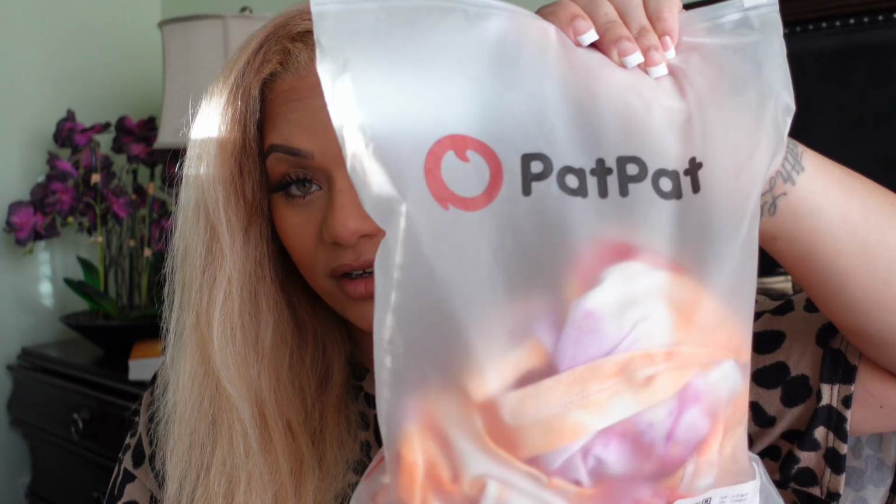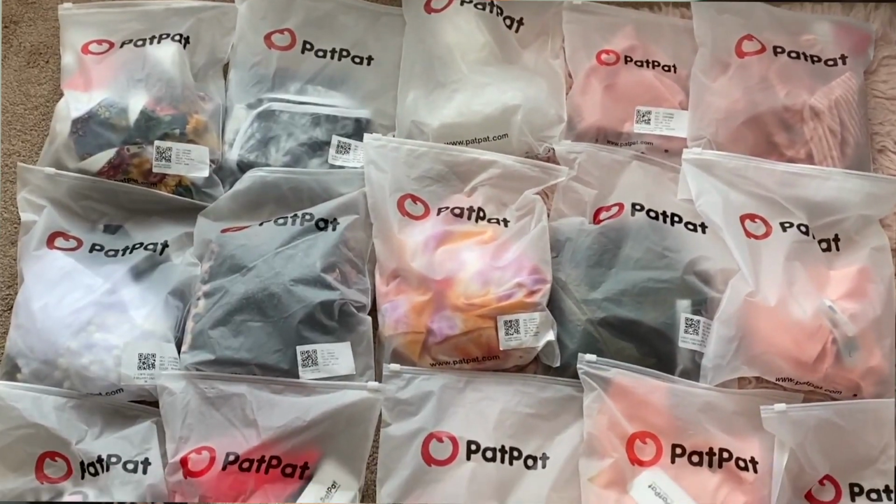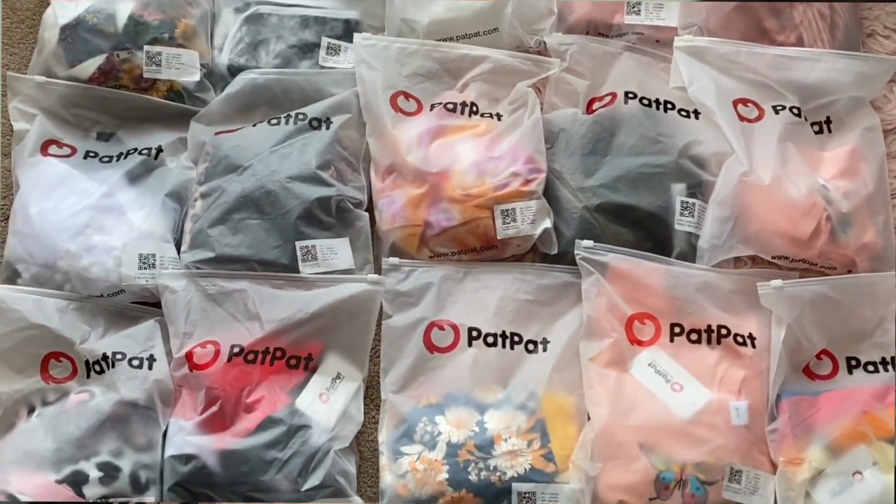Anyway, I just want to get right to it. I spent $250 at PatPat, and I want to show you everything that I got. Something that makes this experience different but the same is that I got these awesome bags that come with every single product. Every single thing that I purchased came in a bag, as you can see.